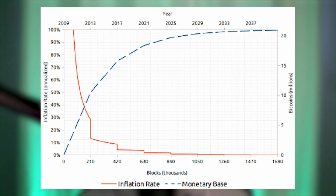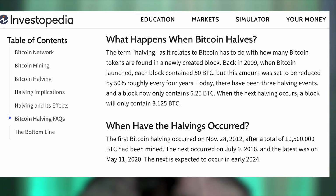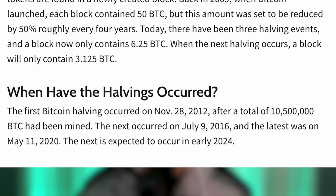In the first few years of Bitcoin's existence, Bitcoin's inflation was astronomically high in comparison to what it is today. But how is there inflation at all? Inflation simply comes from the design of Bitcoin itself. It is paid to miners as a reward for upholding the network and doing the work it takes to solve the cryptographic puzzle and validate blocks. The first Bitcoin halving occurred on November 28, 2012, after a total of 10.5 million BTC, or Bitcoin, had been mined. The next occurred on July 9th, 2016, and the latest was on May 11th, 2020. The next is expected to occur in early 2024, as per Investopedia.com.